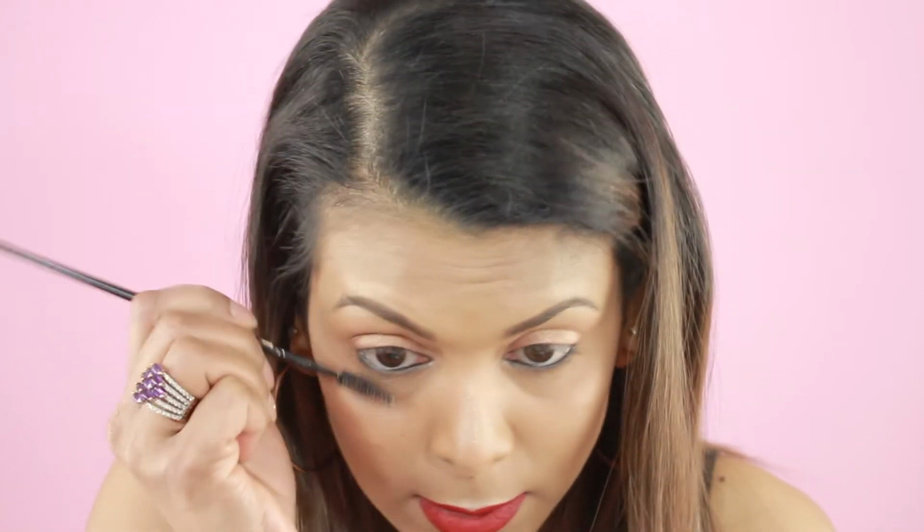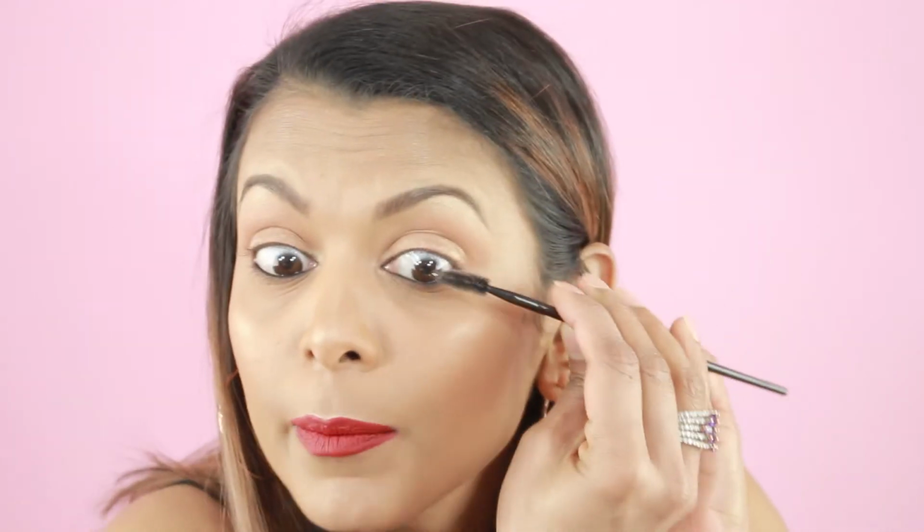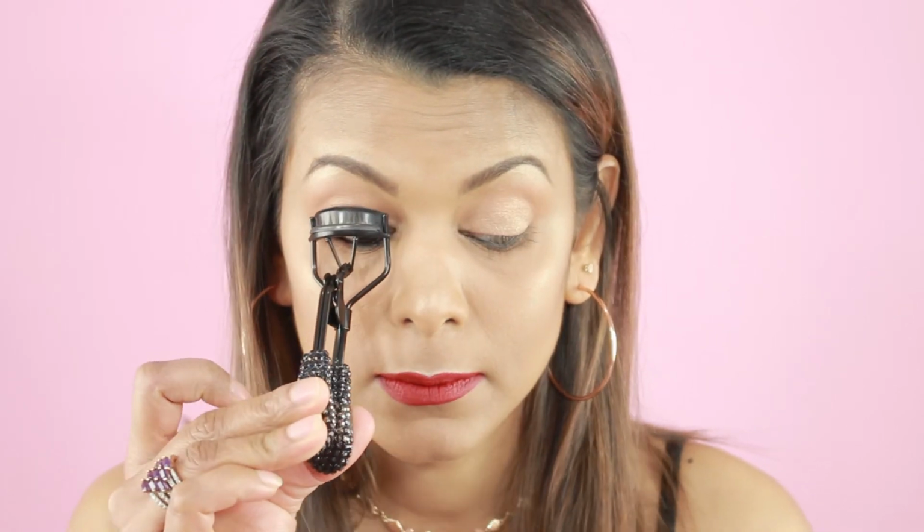Okay, so first off I'm going to comb my eyelashes out because this is a step that I normally take. I like to comb my eyelashes out, also to get all that eyeshadow off the eyelashes before I apply mascara. And next I go in and curl them. And it's nice and curled. Okay, so let's go in with this mascara, and this is my first coat.